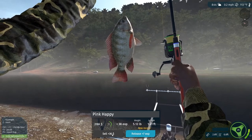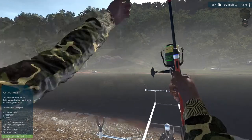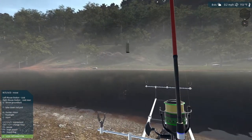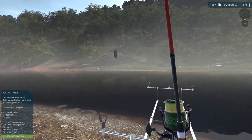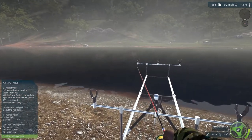$5.12. $36. Yeah, we'll have that. And we kept our bait, so I'm just going to pop where they keep on rising. There's trout in this river as well, but I haven't been able to catch any, not even on the fly. Just very elusive.